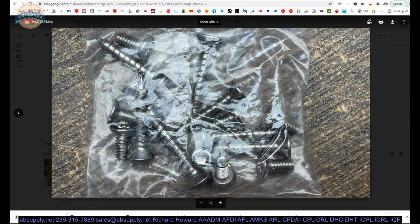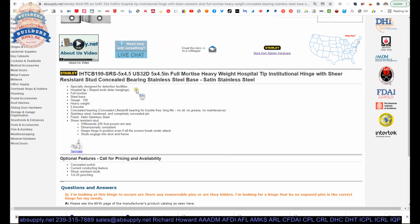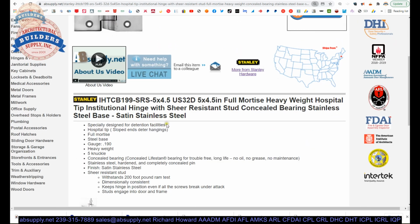Here's your screw package, your wood screws, your machine screws, that Torx head that's there. Now, extended description down below, specially designed for detention facilities. This does fall under their detention hardware category, which I didn't mention earlier. The Torx on the screws definitely includes detention facilities. Hospital tip slope ends deter hangings. That would be called ligature resistant. It is a full mortise hinge.